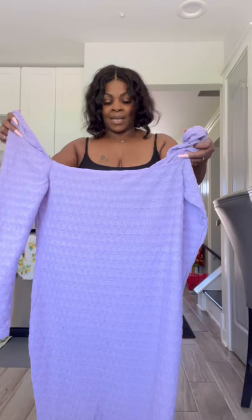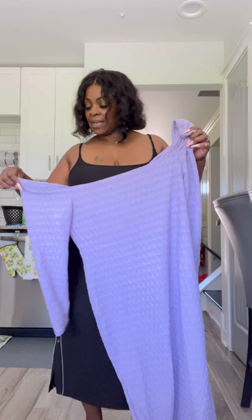So, y'all, this dress is big. But mommy got a sewing machine. Mommy's gonna take it in. I don't like sending stuff back. So I'm gonna fit her to my liking because we already know she big. Now I have to start with a 1X because I'm not a 2X anymore, y'all.